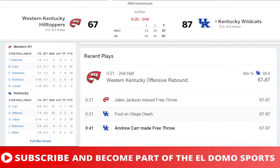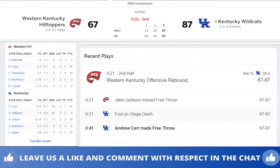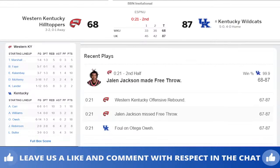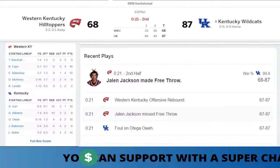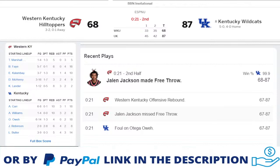The Toppers are going to bring in Tyler Olden and Jalen Dorsey. Bayless and Lander are out with 21 seconds left. Fans are standing, wanting a couple of their players to come in here with 21 seconds left that haven't played. And Jackson gets that free throw. It's 85-68 with 21 seconds left. So let's see if the Cats just dribble this one out.